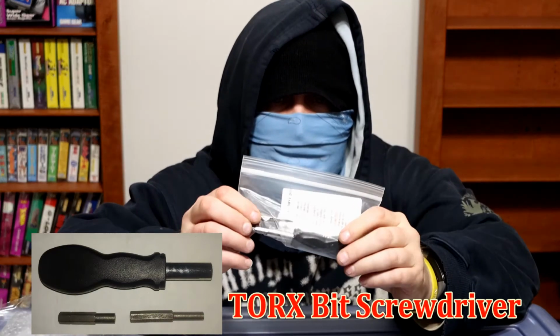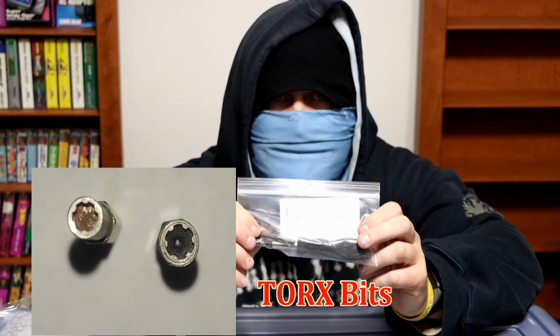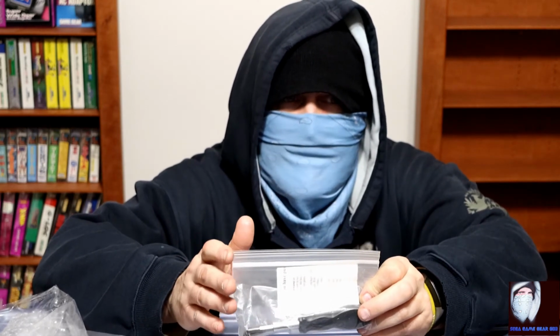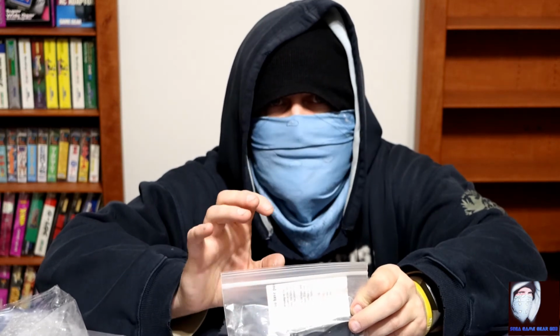A must-have, the Torx screwdriver with the Torx bit to open the games and game cartridges if you need to clean them, or if you want to validate that someone didn't make a bootleg and put in a fake game. So when you open it up, you can tell, okay, this is an original, versus someone programmed this and put it in the cartridge case and is trying to sell it as the real thing.